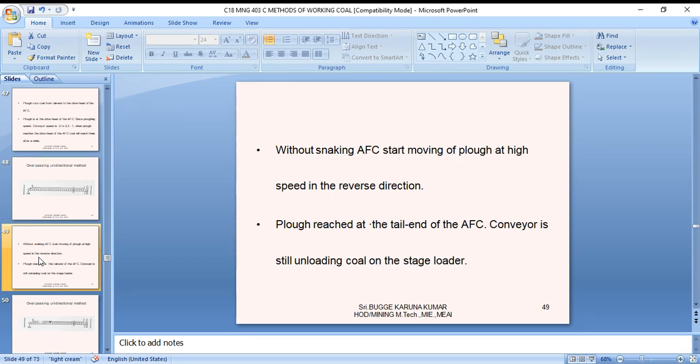Without snaking, the AFC starts moving from the plough at high speed in the reverse direction. The plough reaches the tail end of the AFC. The conveyor is still unloading coal on the stage loader.